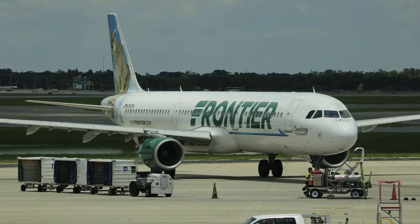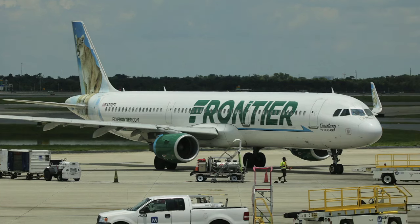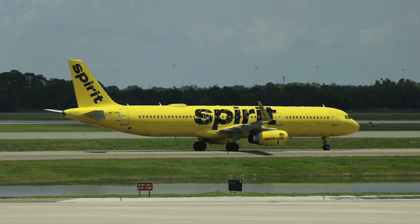That is Courtney the Cougar, I believe, taxiing into the gate, looking very cool. Terminal 1 has a variety of windows that aren't tinted too, which is quite nice, so you can move around and kind of get some different angles.